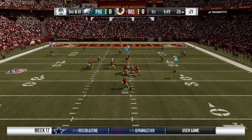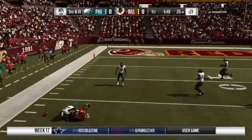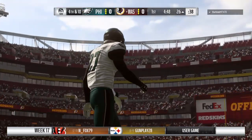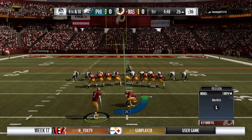They'll fake it. Now Smith. And that one goes incomplete on the drop. That's one he definitely normally catches. 4th down. Well, it certainly appears that they're going to try and keep getting him the football.